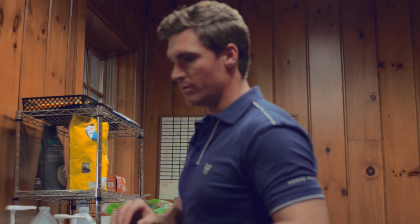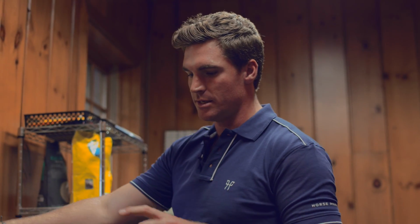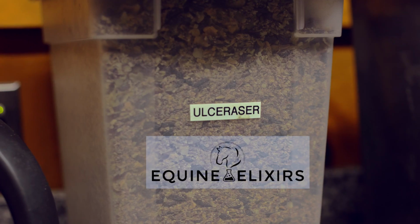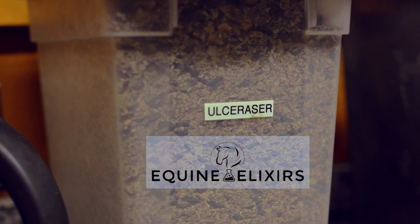One thing that we've started in the last 6 months is called Ulcer Eraser, which is from a company called Equine Elixirs. I think ulcers in sport horses are really prevalent. One thing people maybe don't realize is horses can really heal their own stomachs and keep themselves ulcer-free, but they have to be salivating a lot, and that's from eating a lot of grain, forage and roughage. The mucosa is what really coats their stomach, and that's the best thing for a horse's stomach.